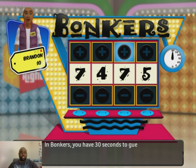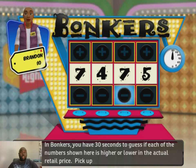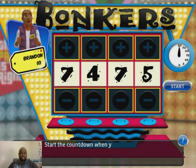In Bonkers, you have 30 seconds to guess if each of the numbers shown here is higher or lower than the actual retail price. Pick up the chips and release them above or below each of the numbers. Start the countdown when you're ready.